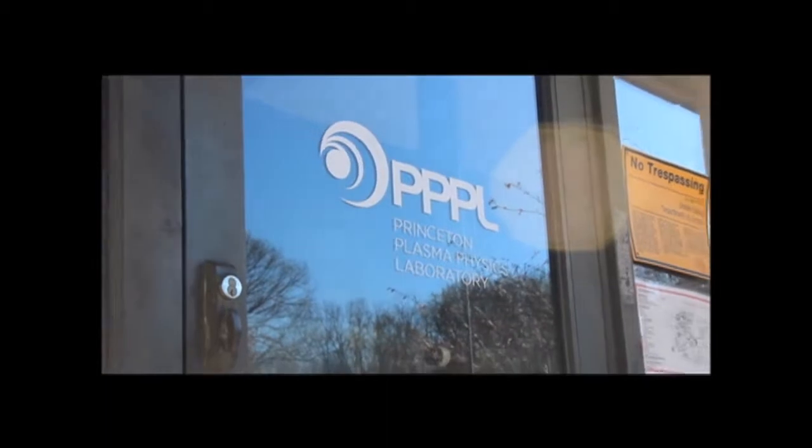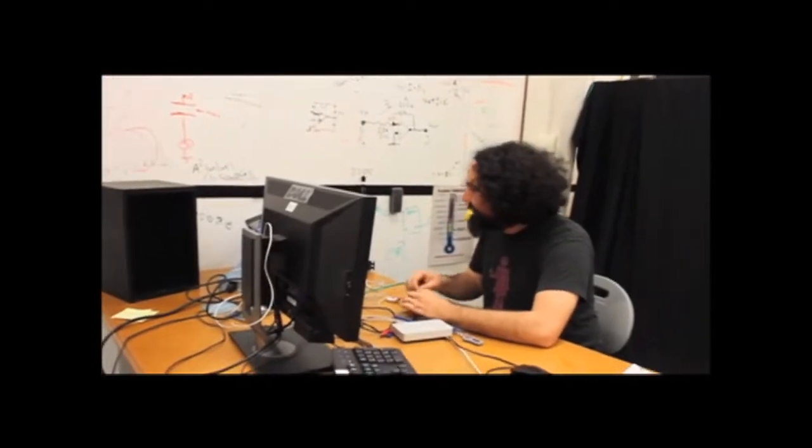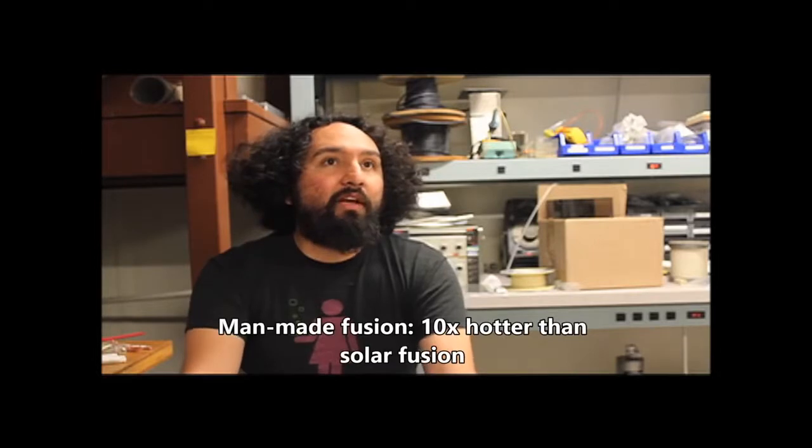One place where they're creating fusion is here at the Princeton Plasma Physics Laboratory. This is Arturo Dominguez, part of the Science Education Department here at PPPL. The main challenge is that what we're trying to do is, if you think about it, very extreme. We're trying to make on Earth a sun that's effectively 10 times hotter than our sun.